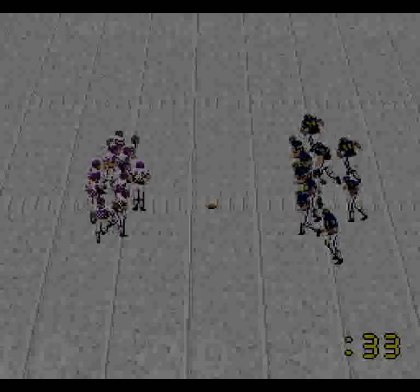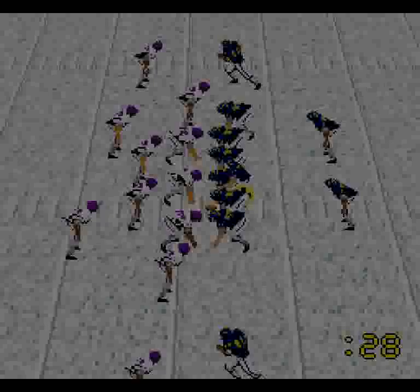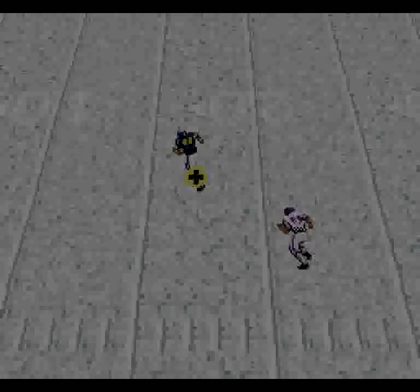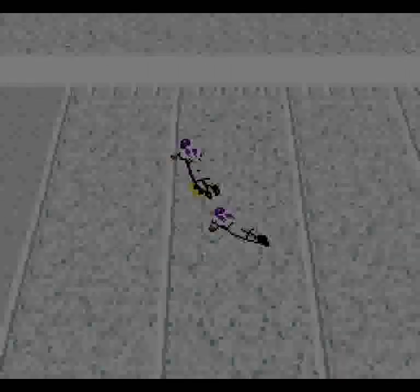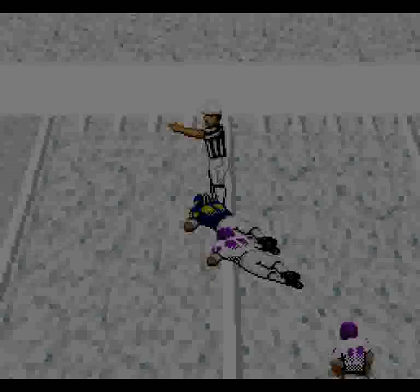First down, 10 yards to go. Red 34. Cut. Gives it to the halfback. Running wide. Big play. First down.